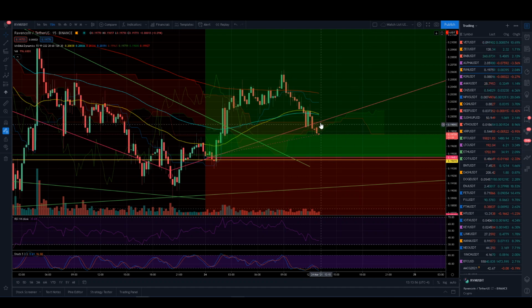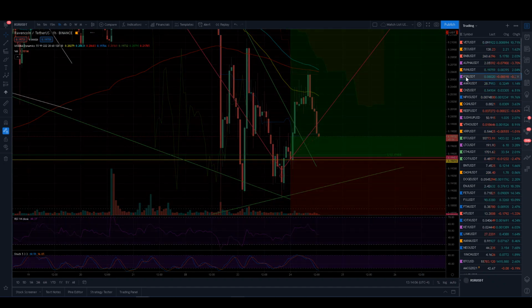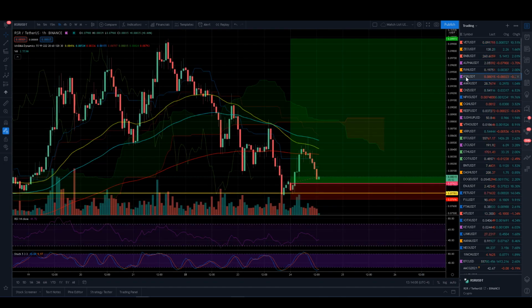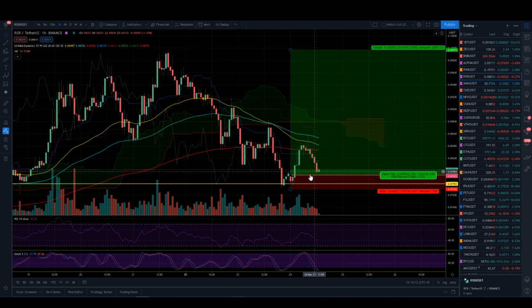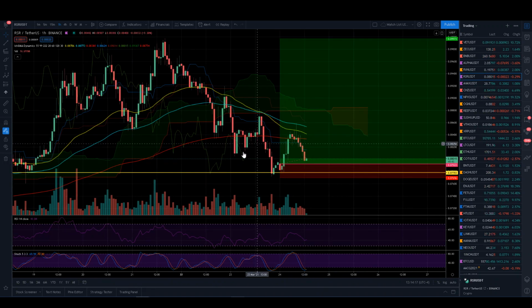It corrected further than I thought on that first leg, and we still have another leg down on the 4 hours if the 4 hour finishes turning south. So I'm just going to leave these trades at risk-free status for now. RSR, I didn't move up because it was so close. On that last candle, I wasn't sure if it was going to break my original entry, so I figured maybe I'll leave it.